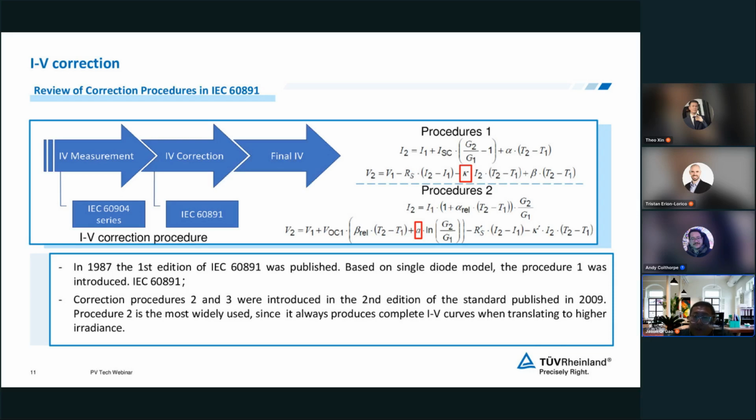Well, the IV correction is actually the final step of the power measurement of PV modules. It is used to convert one IV curve to another IV curve under certain temperature and irradiance. So normally, this process will be accomplished in the software. The methods are defined in IEC 60891. Normally, we will use the correction method procedure 1 and 2, and procedure 2 is more accurate.